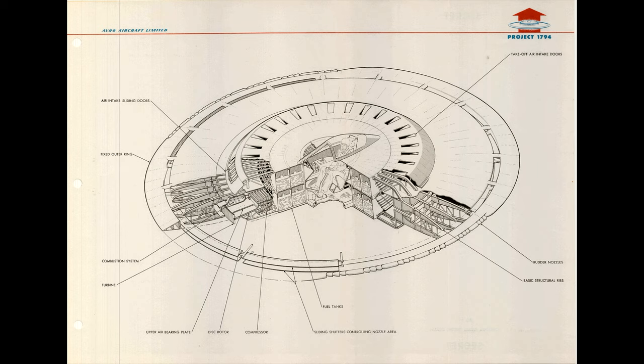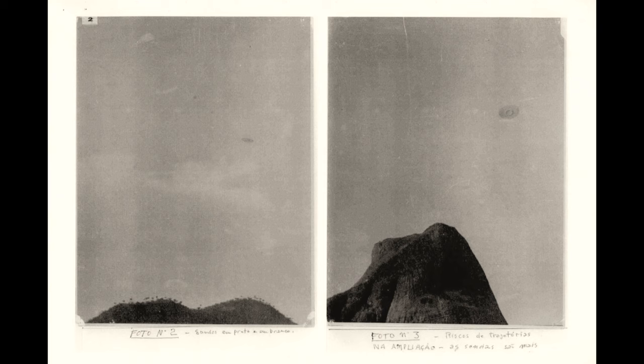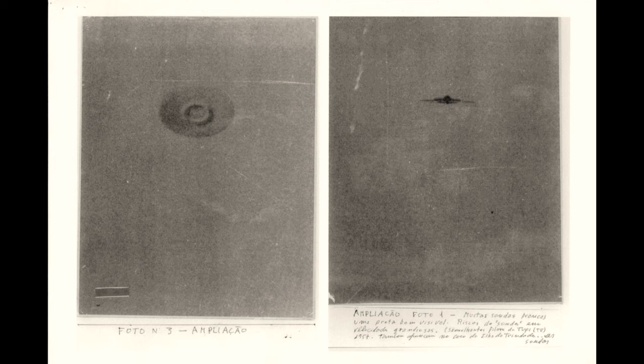But wait, there's something that I just have to add to this video. Silverbug has never flown, right? But is that really so? One of the clearest UFO photos ever made shows a disc-shaped flying something that looks remarkably similar to the designs in Project 1794.